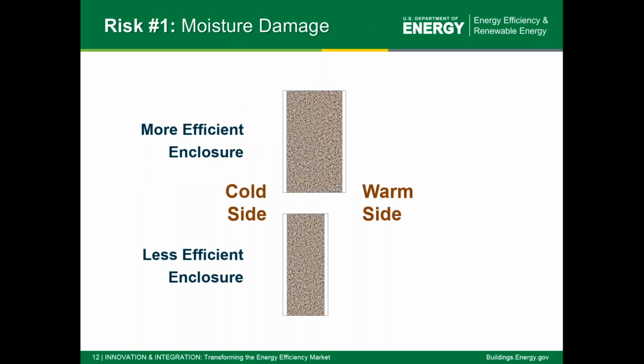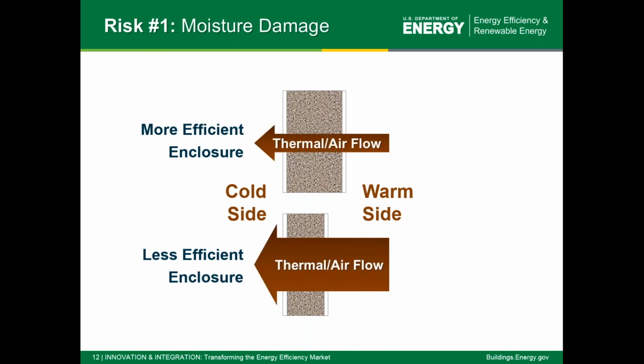Starting with risk number 1, moisture. What happens when we go from a less efficient enclosure to a more efficient enclosure with increased insulation and airtightness is the thermal and airflow is substantially reduced. The related effect that has is to create colder surfaces inside the cavity on the cold side of the enclosure: outside in winter, inside in summer.